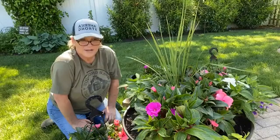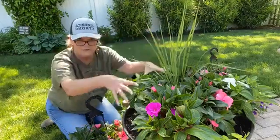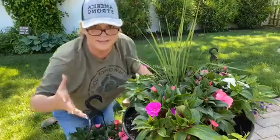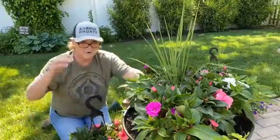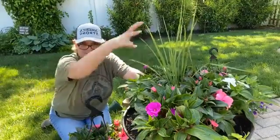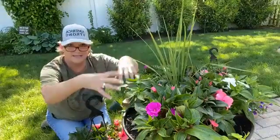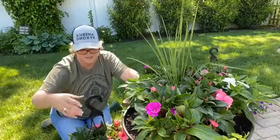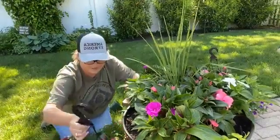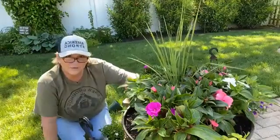It was examples of using that thriller, filler, and spiller. Sometimes we go out again, spend a fortune on plants, the time it takes to water them and take care of them, and all of a sudden they either die or they don't look nice anymore. But if you use that formula of having something taller, then fill it in, something that drapes over, they're going to look just as beautiful as the ones that you see at the greenhouses. You can't go wrong with that.